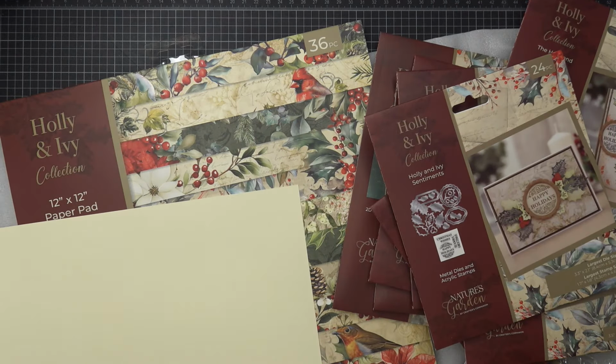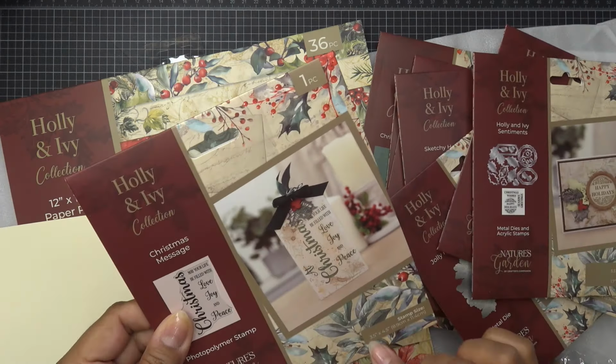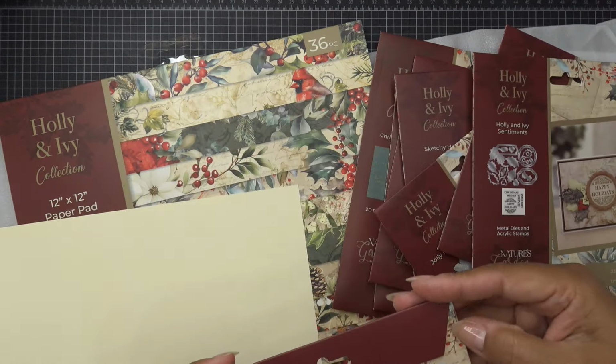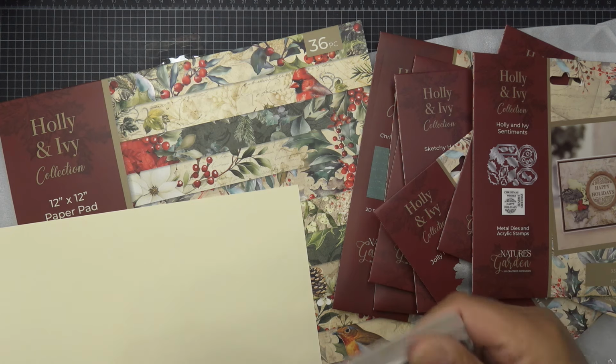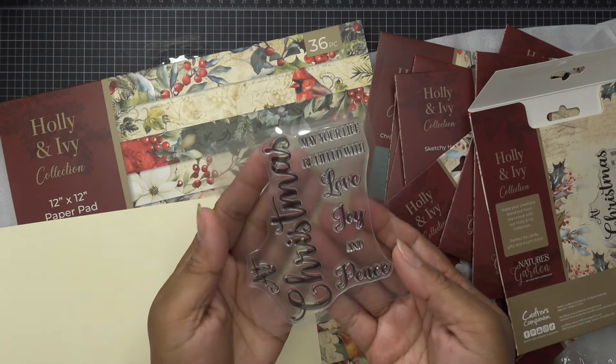I'm trying to think if I want to do 5x7 or just an A2. How big is this stamp? 3.5 by 4.5. Let's look at it. Because I want a lot of the paper to show in the background. Oh, that is a big stamp.